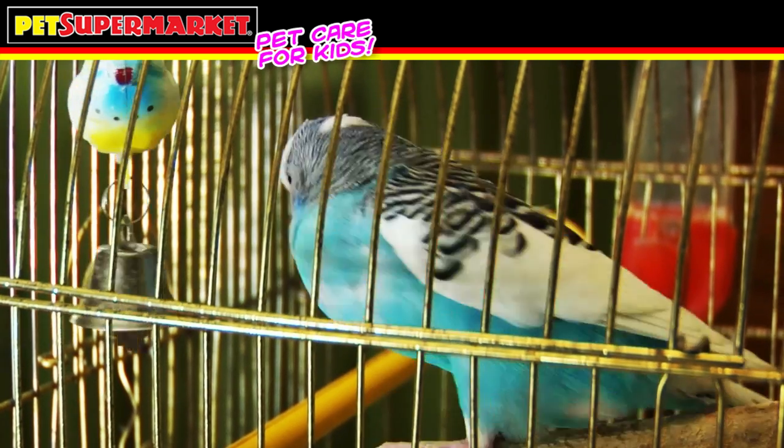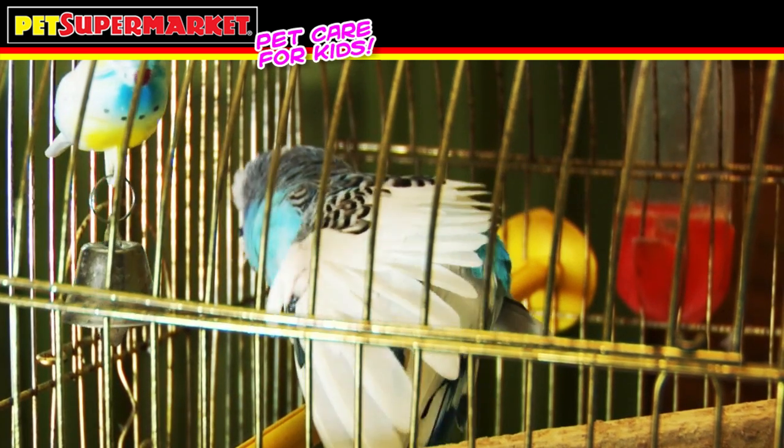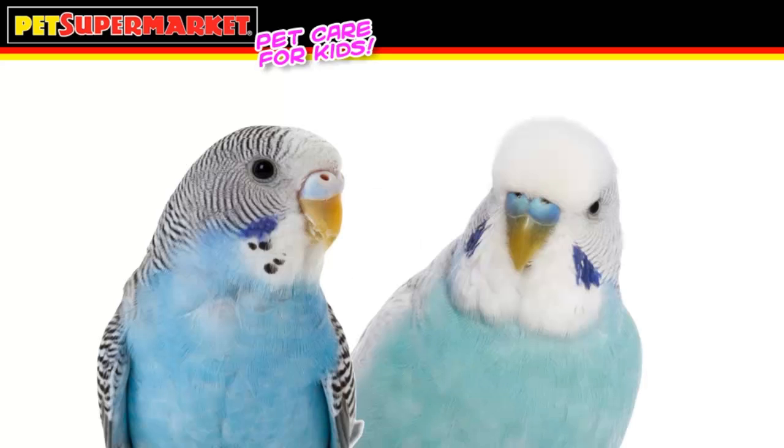Choosing your new budgie is more than just about your favorite color. Look for a bird that has lots of energy, smooth, sleek feathers, and a healthy beak and feet. Next, look at the amount of stripes on the budgie's head. The more stripes a budgie has on its head, the younger the bird. The younger the budgie, the easier it will be to train. A pet supermarket associate will help answer any questions you have.